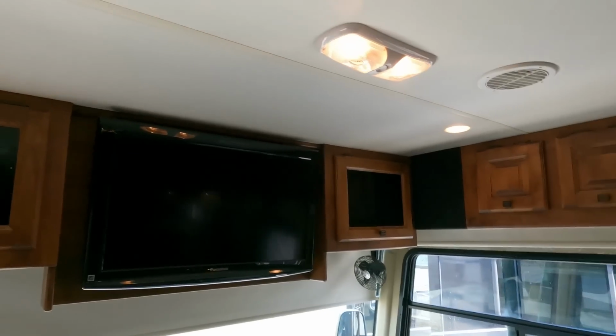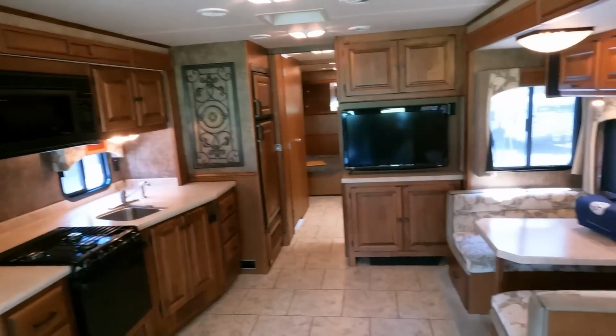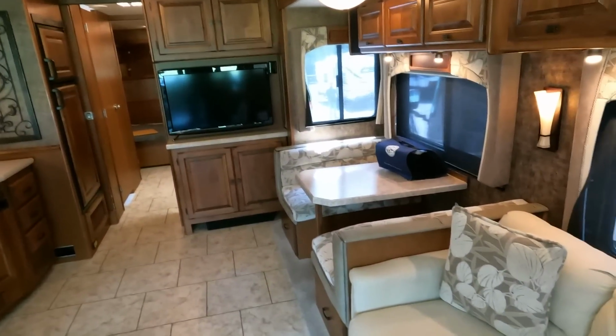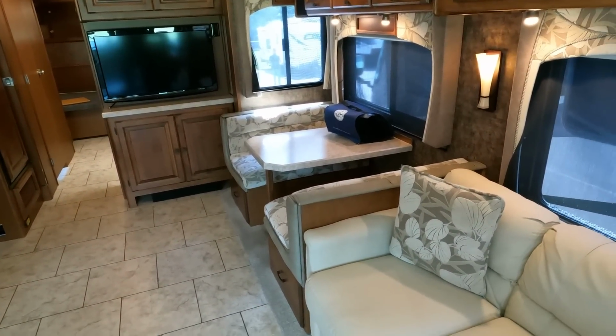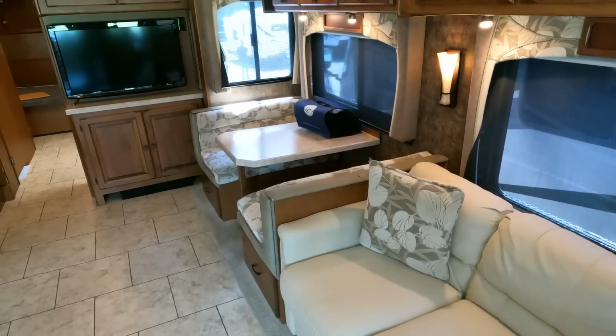TV up top, 7-foot tall interior ceiling heights. Beautiful hardwood cabinetry. Ain't this a good looking motorhome, guys, especially for $64,900. I mean, leather sleeper sofa that makes a bed. You got a table booth that makes a bed.